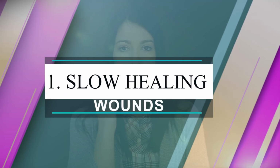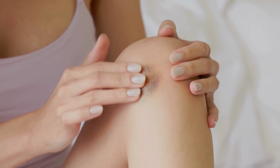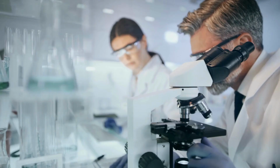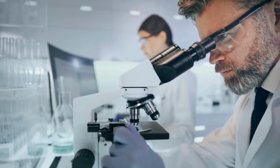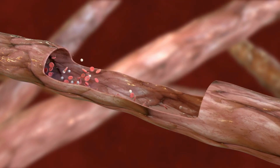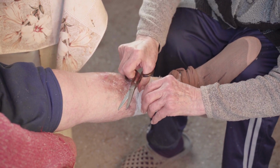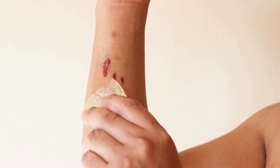Claiming the top position at number 1, slow healing wounds. Diabetes' most concerning symptom is the extended healing period of wounds. According to a study published in the Journal of Clinical Endocrinology, excessive blood sugar levels can cause blood vessel degeneration, limiting adequate blood flow to damaged areas. This restricted flow reduces the delivery of critical nutrients and oxygen, both of which are required for wound healing.